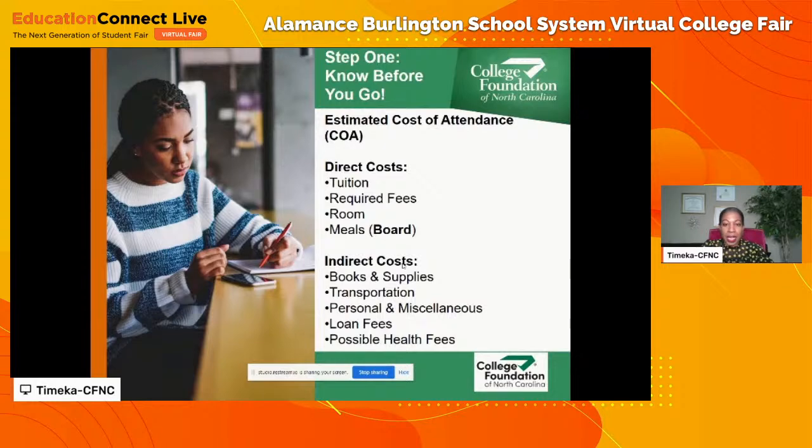So when you're looking at paying for college, you want to start thinking about exactly how much it costs to go to that school for a year. And if that student is going to live on campus, how much are the tuition and fees? Most colleges now have that information on their website, so you can just go there and find it.